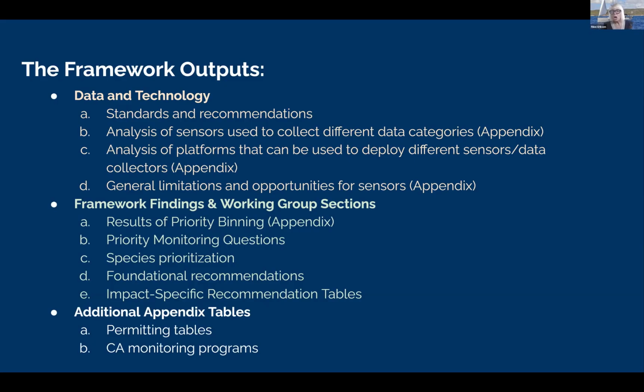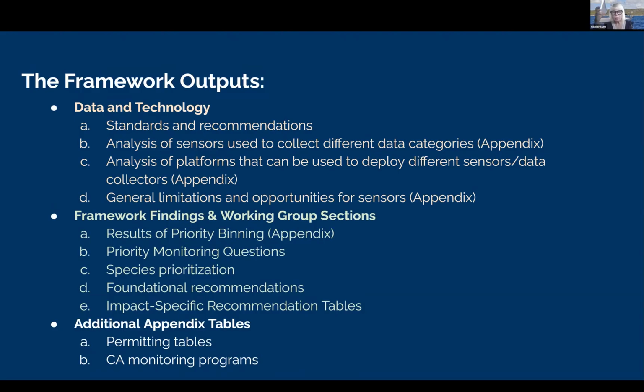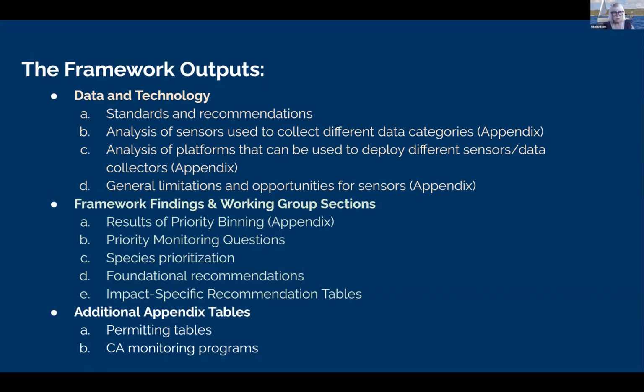You can see that Maya dropped it in your chat. Then there are the framework findings and working group sections. Remember I talked about the decision trees to come up with priorities: priority questions, priority taxa, priority habitats. We have the results from those different priority binnings so that you can see what information was utilized to assign prioritization. We have the monitoring questions that we considered, as well as the priority monitoring questions, the species prioritization, and the foundational recommendations. These are overarching recommendations, like start with understanding what we already have in our wheelhouse in terms of information, and then these very robust impact-specific recommendations tables.